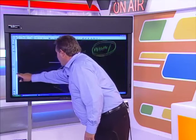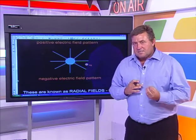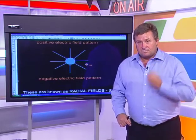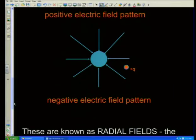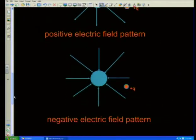Now, if I bring up a negative charge, a negative electric field pattern is very similar in that it is radial, and yes, there's my test charge, and my test charge will also experience a force. However, notice that the electric field lines are now pointing towards the actual charge that's creating the field. So, quick recap: for positive, the lines move away from the charge, and for the negative field, the lines move towards the charge itself. It's very important that we get the direction of these field lines correct.